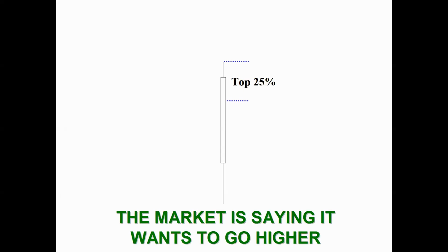Not some guy on TV, not some guy in a chat room. What is the market right in front of you? What is the source telling you? The market is saying it wants to go higher. Okay, it's that simple. Now, the same thing happens in reverse. If we see a bar here and we divide it by 4 separate but equal parts, if we close in that bottom 25%, what is the market telling you?